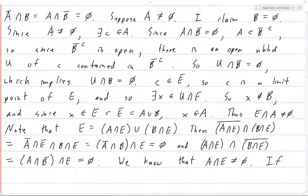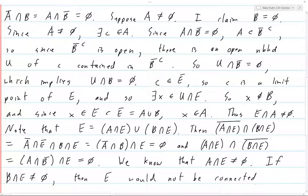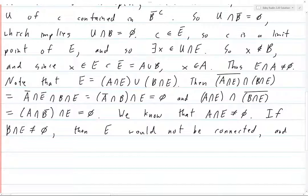If it were the case that B intersect E is also non-empty, then E would not be connected, because then A intersect E and B intersect E would satisfy the conditions for being separated sets whose union is E. And so what this guarantees is that B intersect E is in fact empty. Okay, so B intersect E is empty.